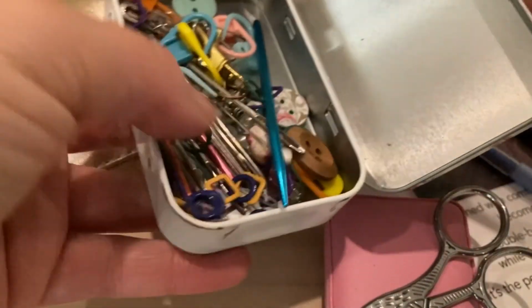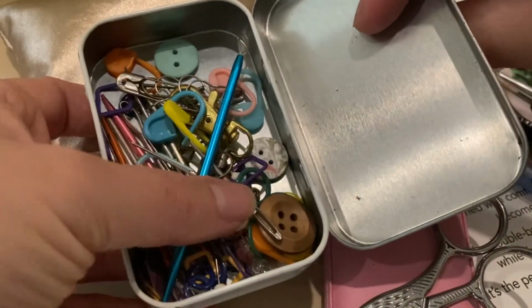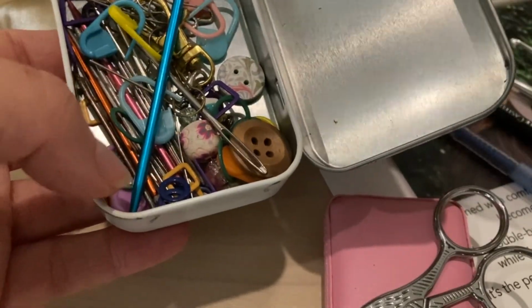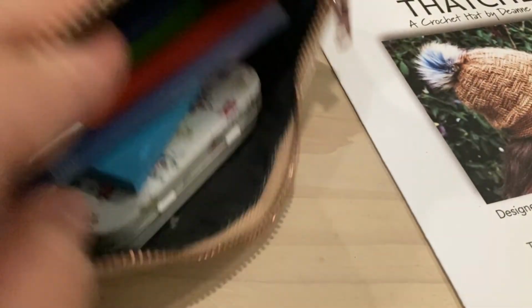I have a little tin here that's quite messy at the moment because I'm in a bit of a hurry, but that's filled with large-eyed needles, stitch markers, there's even buttons and safety pins and a few other things as well. So that's all I take with me. I've said it before, crochet is a really portable craft, and there's not many things that you really need to take with you.